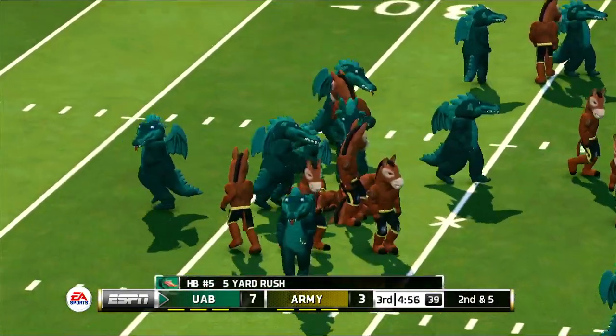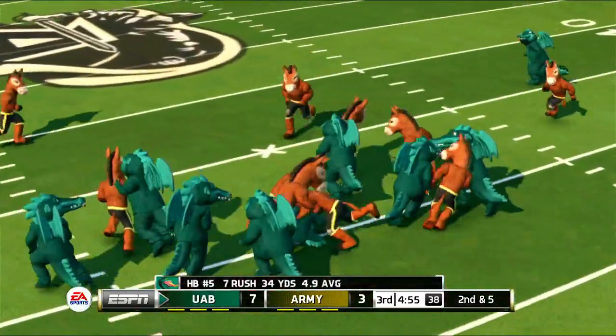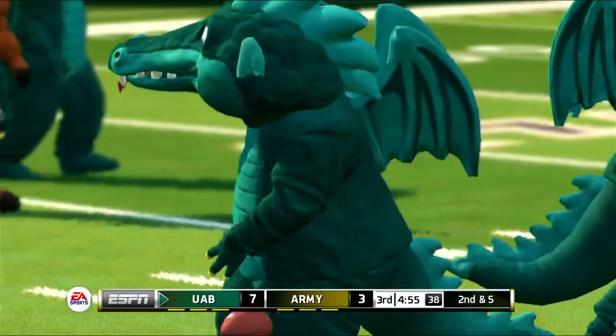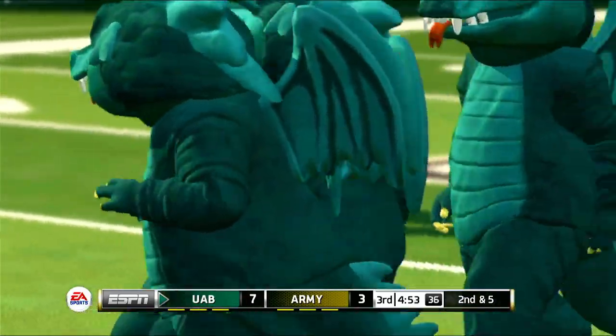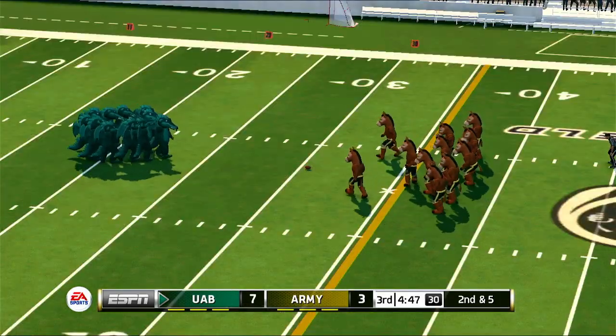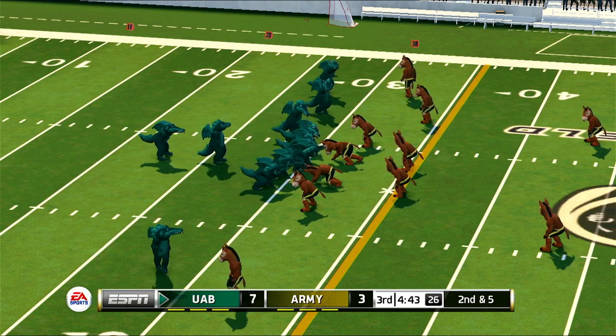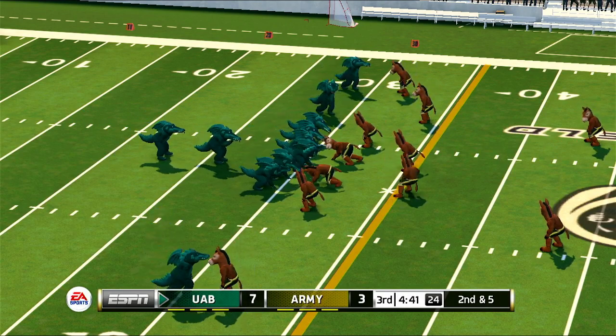And he carries the ball for a nice gain. Call it a gain of 5 yards. That brings him second and five. It's second down, 5 to go. Ball on the 30-yard line. UAB holds a 4-point lead.